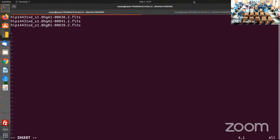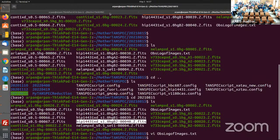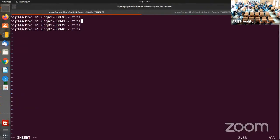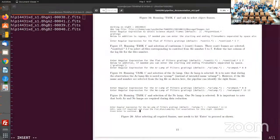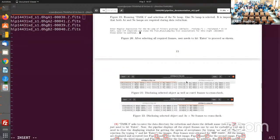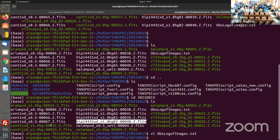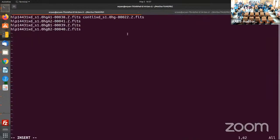One quick question: why is it zero space zero? It is a starting file number and an ending file number. Let's say you have an observation and you want to use only the ArgonLAMP which was observed right next to your target source. There you give the starting number so that you bracket the ArgonLAMPs that you want to use. That is mainly to sub-select the specific ArgonLAMPs. You might have taken 10 ArgonLAMPs, but you want to use one particular set.